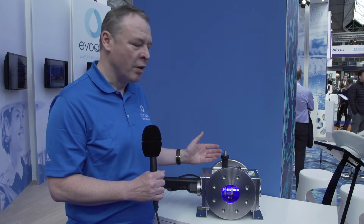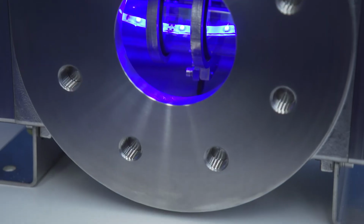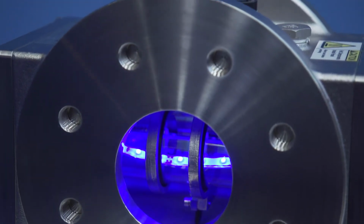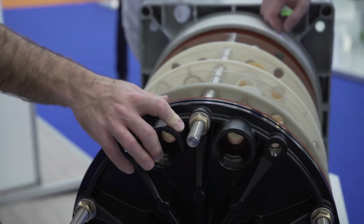And because of its small and compact dimensions, we think this will now open up the possibility of UV to be installed in a lot more restricted spaces and a lot more applications. So we have huge ambitions for this product. We think this will be a major seller for us in the next few years.